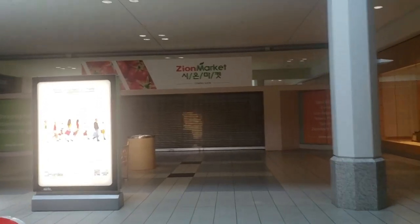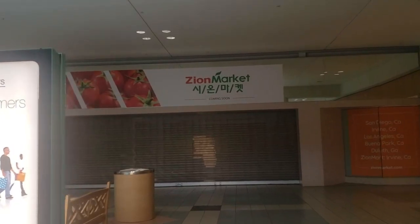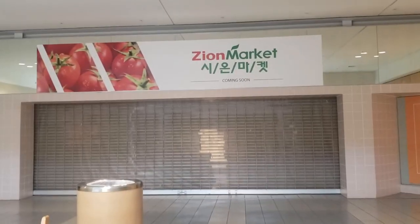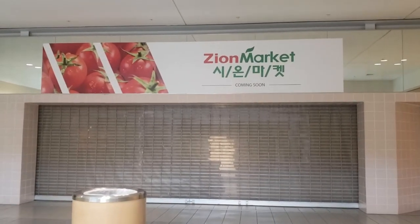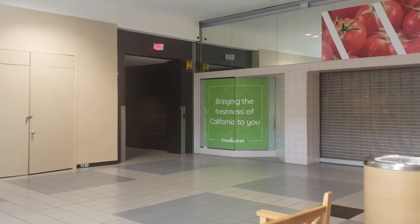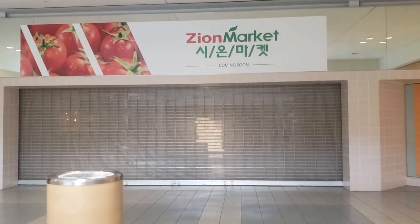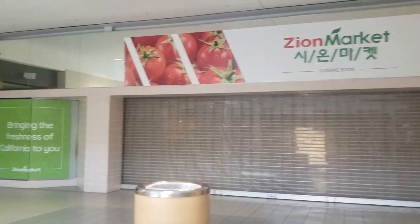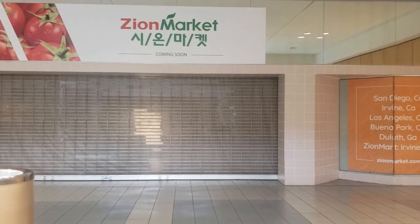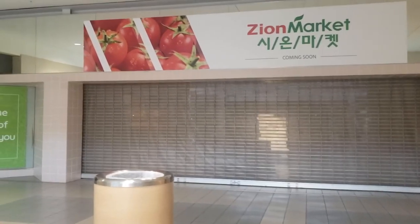They are bringing new stuff, interestingly enough, in the age of dying malls. The Zion Market's supposed to open this year. I'm not really sure what it is, but it looks like some maybe sort of Asian influenced market, bringing the freshness of California to us. So excited to see what that looks like when it actually opens. I believe this was maybe Sears that it's replacing. I'm not sure, but we'll have to do a follow-up video when that actually opens and see what it's all about.